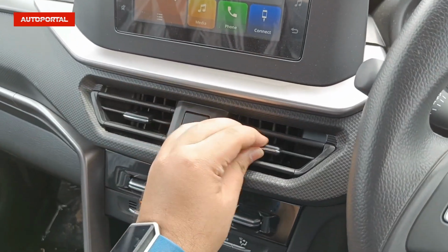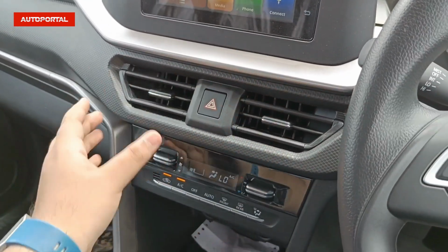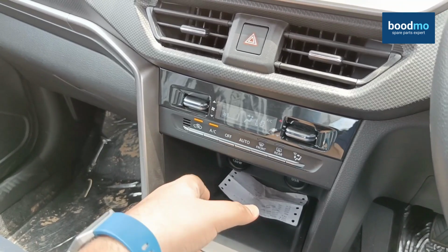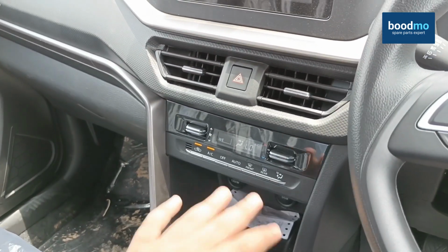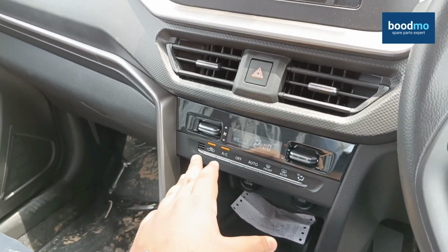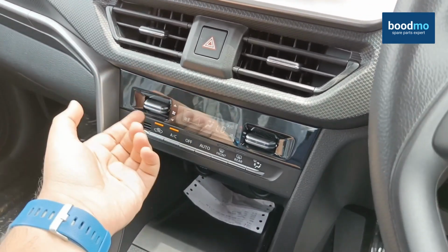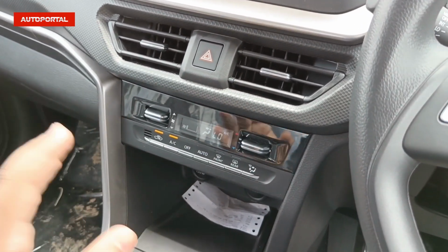Moving down, we have these horizontally mounted AC vents which are good in terms of overall design and aesthetics, so no issues in terms of this. And you also get automatic climate control on the VXI trim, which is a good thing. The overall feel and premiumness that these buttons offer is absolutely top notch. You get a very tactile and upmarket feel, and even the display is quite legible, so no issue in terms of that either. You get front and rear defoggers, so definitely the controls for that have also been placed over here only.